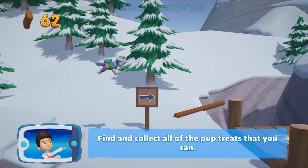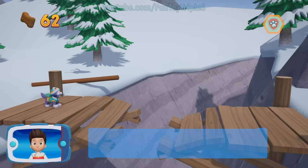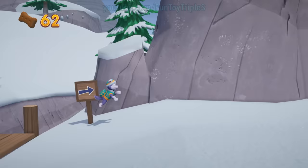It looks too far for Everest to jump. We need Skye to lend us a paw. Pick the pup ability that you should use. All right, now we can keep moving. There's a golden paw print close by.